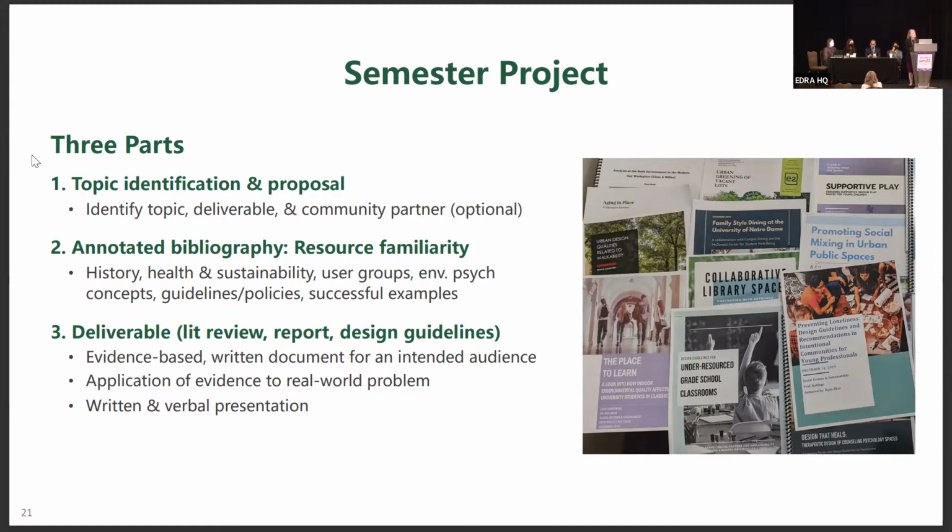So peer-reviewed articles for architecture and design students who hadn't done that before, history and humanities for more social science and science students who were used to the peer-reviewed articles. And then they had to identify sources that looked at the history of their topic, connections to health and sustainability, user groups, environmental psychology, guidelines and policies, and successful examples. And then they created a final written document or deliverable.